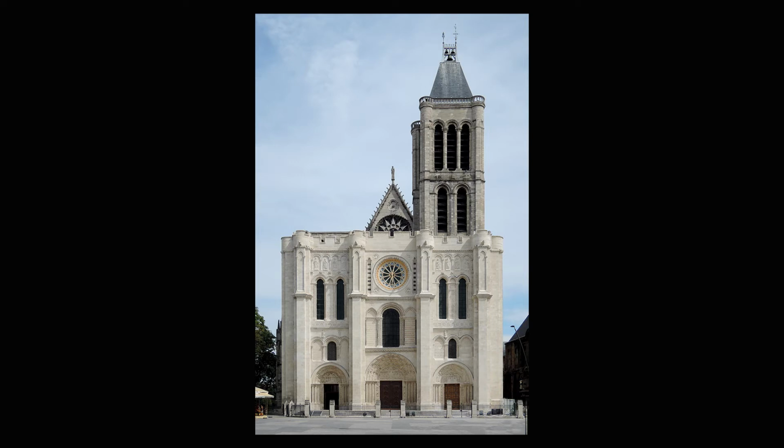Another innovative Gothic element is the towers. Yes, towers. I'm not drunk. Originally, in fact, there were two, but the one on the left, the tallest one, properly called the North Tower, was dismantled in 1846 because it was damaged by a storm.